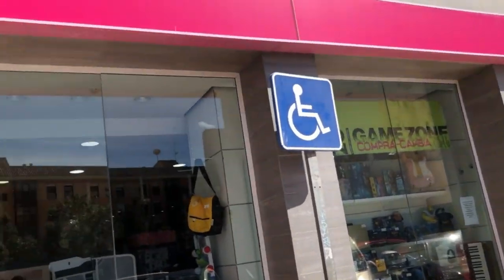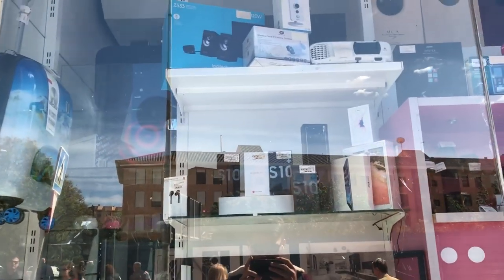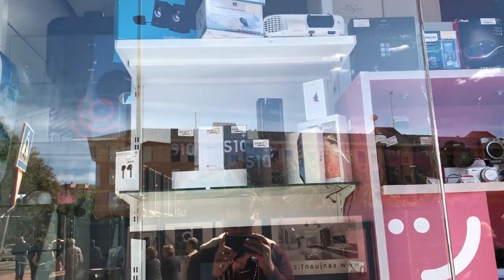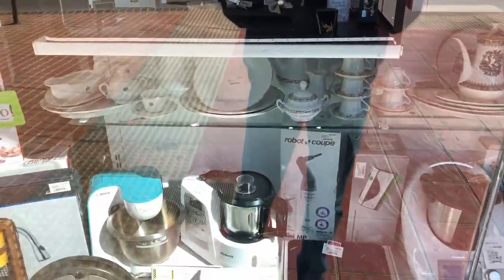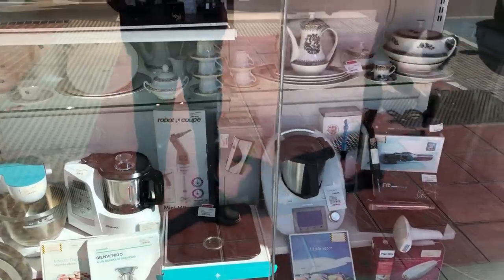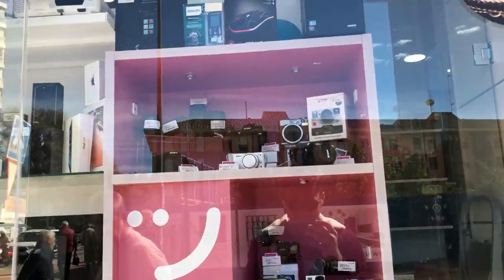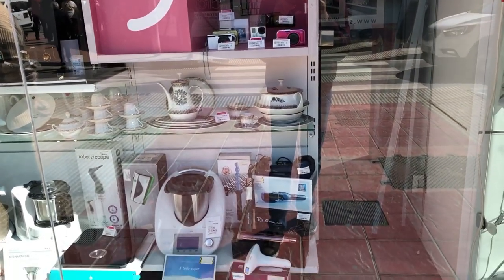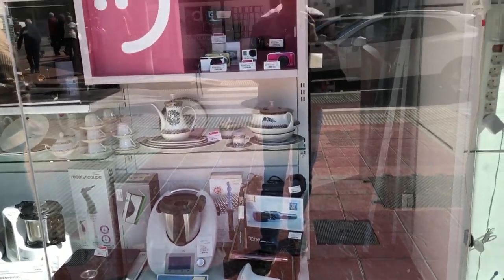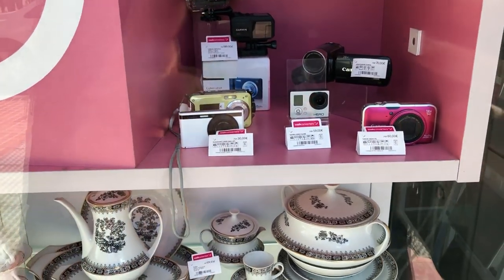As you can see, it's very big. They have mobile phones, projectors, and some jewelleries. They have everything, like cameras, and things like that, Thermomix. You can mix everything, and they have a really good price on this.